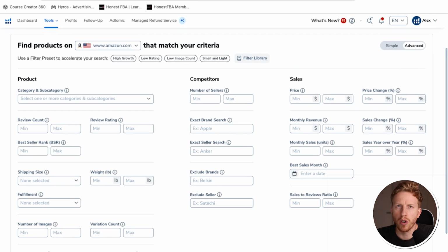So what a lot of gurus will tell you is that when you're doing your product research, you should be filtering by the number of reviews. They will say you should probably put a max review count of about 300 or 500. And the logic is that the level of competition in a niche is indicated by the number of reviews that the top selling products have.